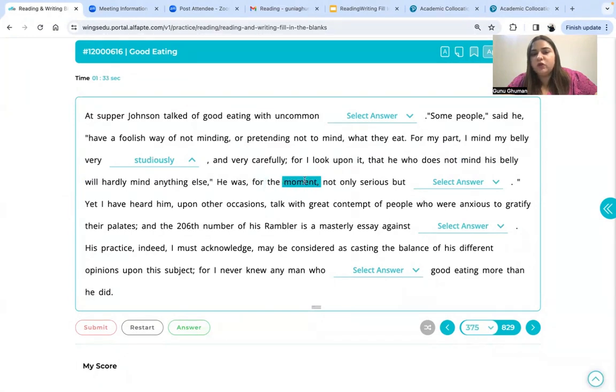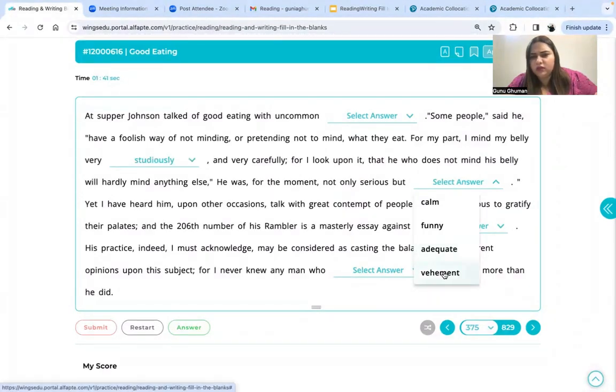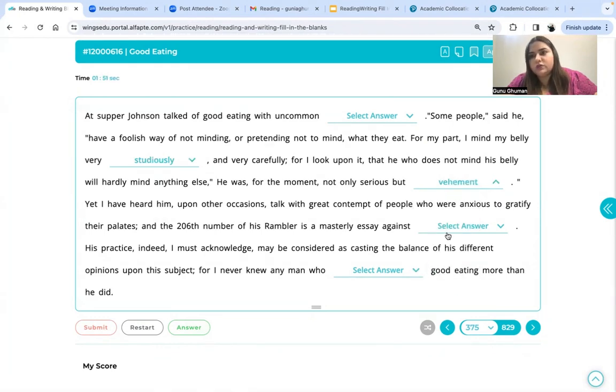He was for the moment not only serious, but dash: vehement, educate, funny. He was not only serious, but serious, vehement. I'll go with this word. I don't know the meaning, but that's the only word fitting in. Maybe I'm wrong. I'm just trying.